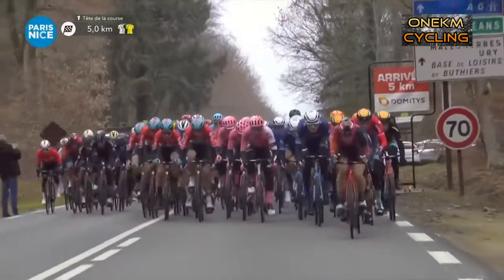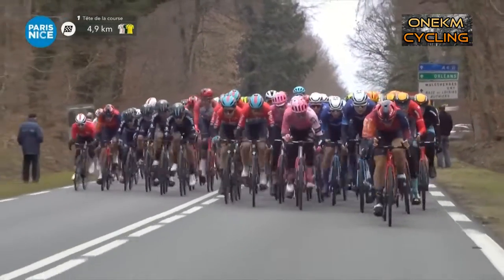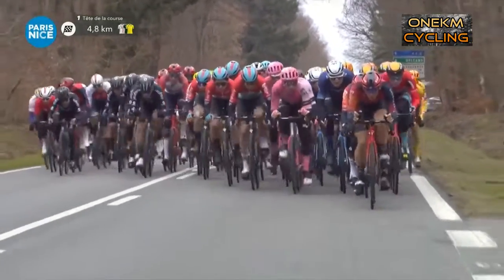Still time to get it right here. There's 5Ks to go. We go over the top here now, and this will be very, very quick indeed. Downhill for the next couple of kilometres.